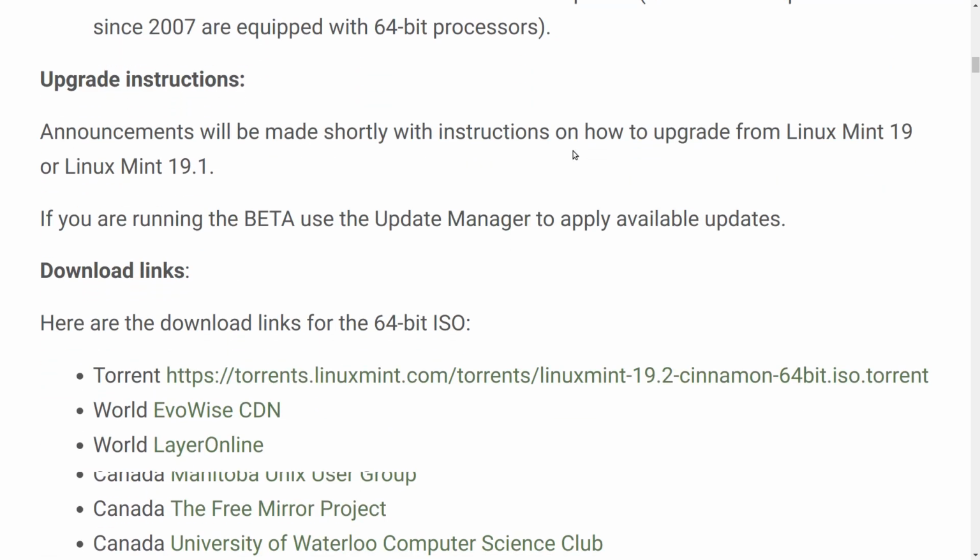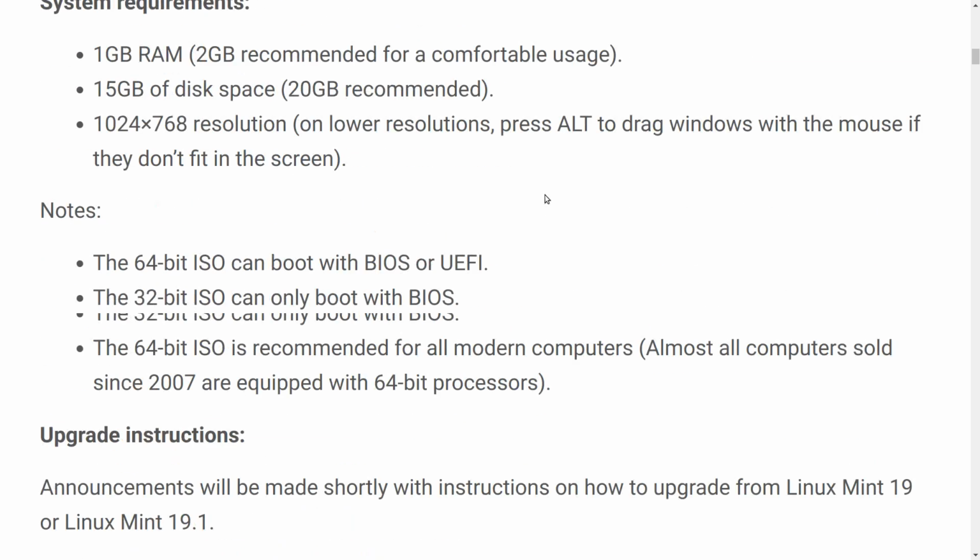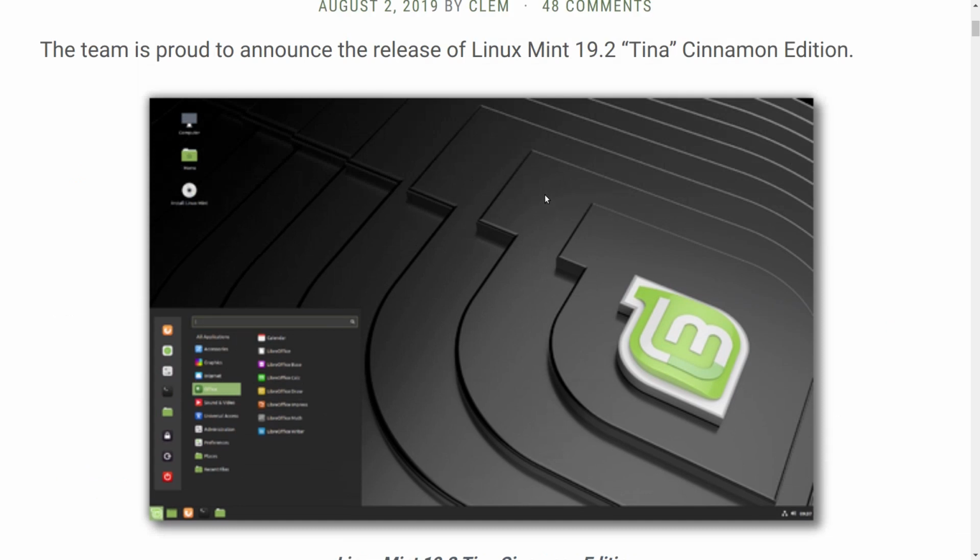The update instructions have been released, and they say if you are running the beta already, all you need to do is use Update Manager to apply available updates, and you're automatically on the full version from the beta. And then they give download links. So that's just about it as far as the announcements are concerned.